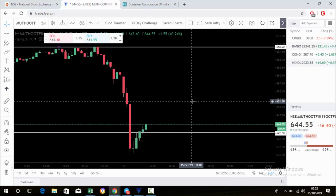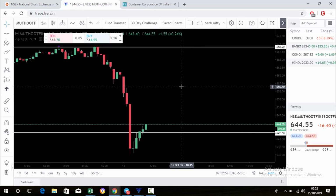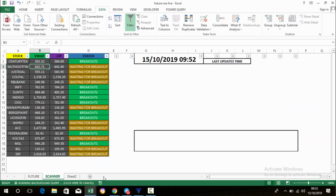Those who follow my Telegram channel, you may know about this strategy. If the 5 minutes candle is closed below the level, we go for sell. Above the level, we go for buy. The same strategy I am following here, on this candle also.